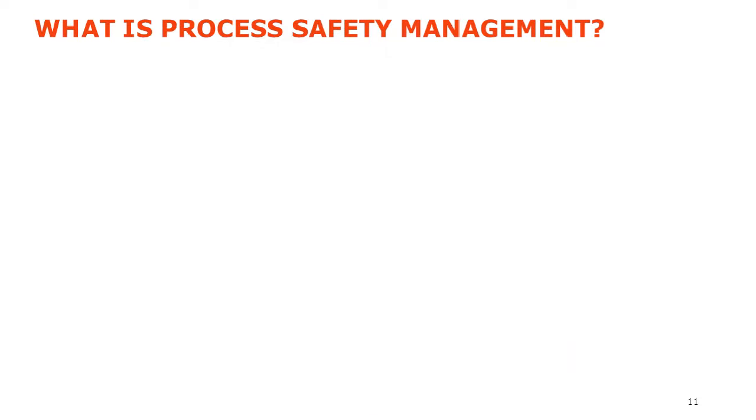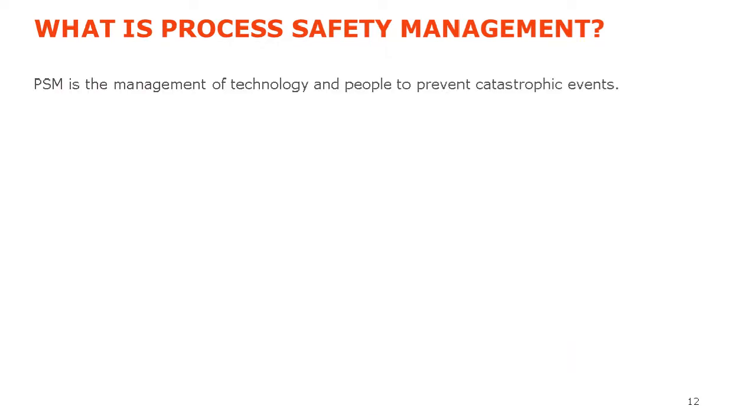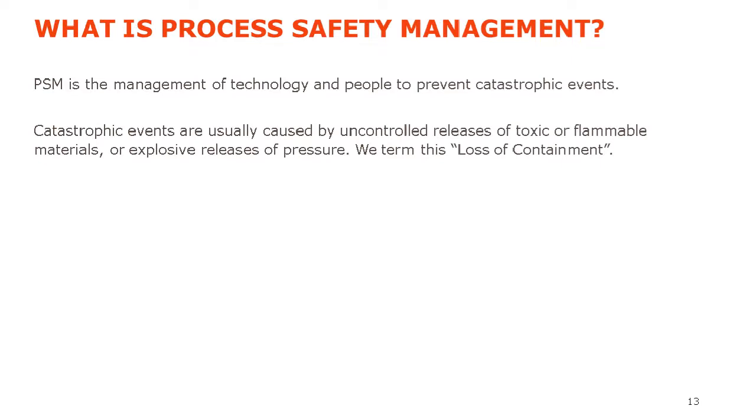All right, a little bit back to basics. So what's process safety management? Shortened to PSM. It's the management of technology and people to prevent catastrophic events. So we're not worried about slips, trips and falls. We're talking about the things that kill people, a lot of people. And they're usually caused by an uncontrolled release, toxics, flammables, or even just pressure. We term that loss of containment.